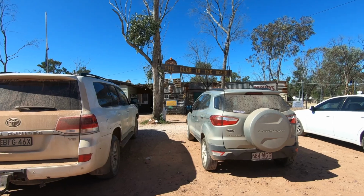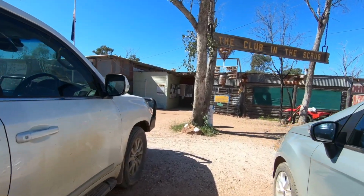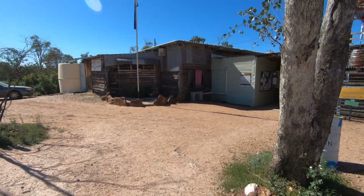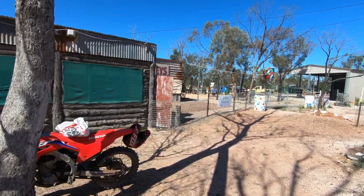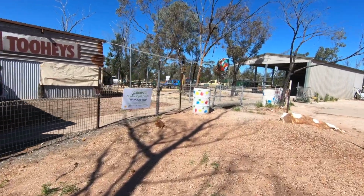Now, here we go. Here's the club in the scrub. Look at that. It's rough and ready, but it's a bloody beauty. This is my second trip here. I came here 2 years ago. It's a bit of a rough road. You don't need a four-wheel drive to get here, but it certainly would help. The Growan Opal Fields, the club in the scrub. Let's go in and have a look.